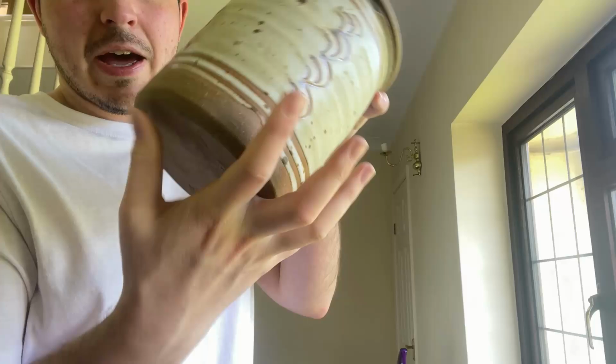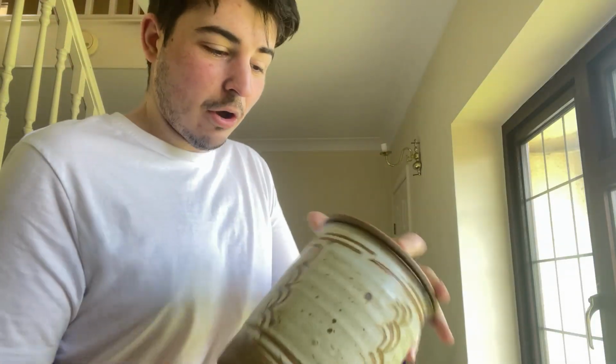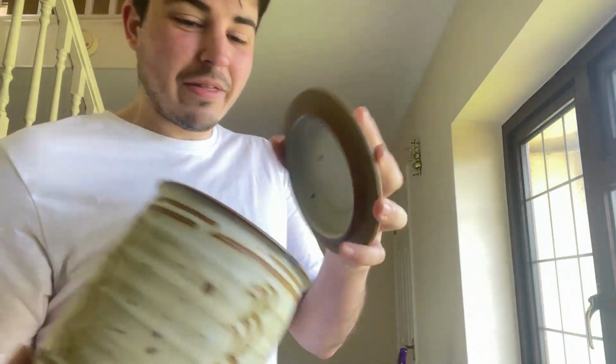It is Pontypridd Welsh pottery. It's a Welsh pottery. I'll see if I want to list it. I'm not too sure. If not, it's only £1.50. But yeah, always check the pottery, guys, because sometimes you do miss a few chips here and there.